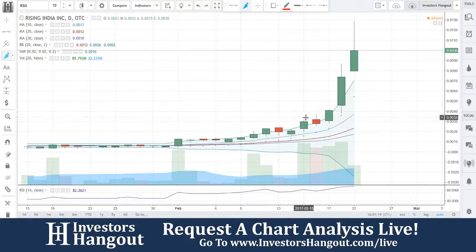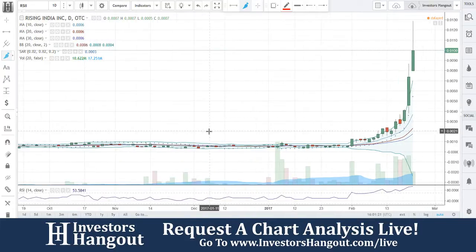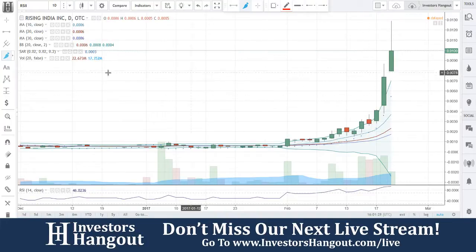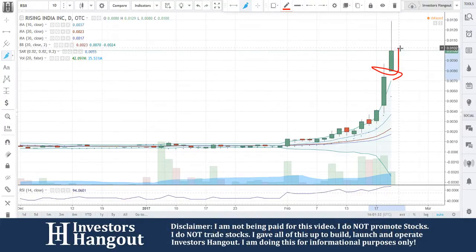But in my opinion, looking at the chart right now, obviously, you guys are getting up there. The RSI is at 94, and you guys spiked up to 0130. I'm going to put this one on a hold. You guys are completely outside that Bollinger Band right now. You got a solid gap under it. I think it's going to start pulling back down tomorrow.